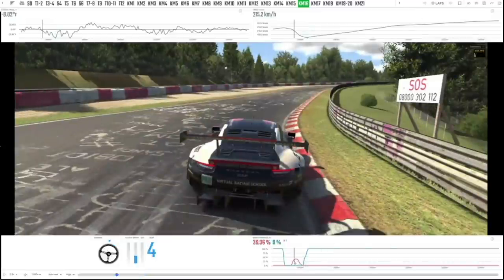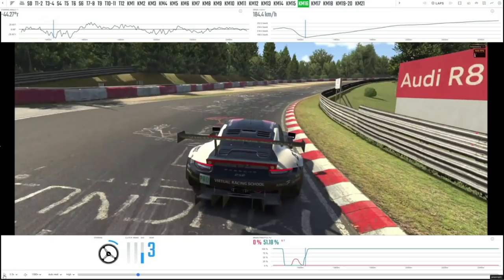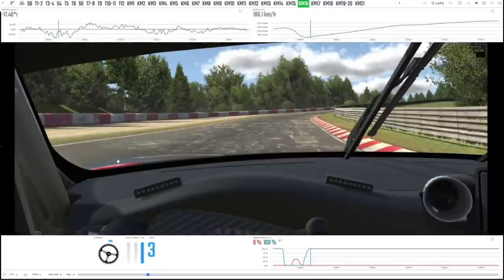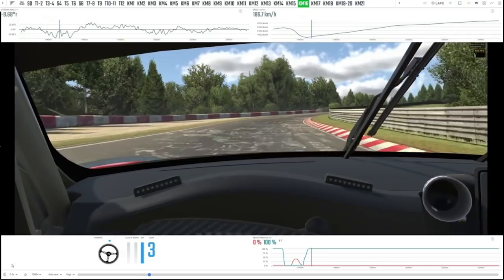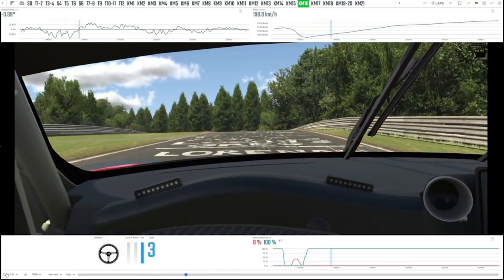So, light up on the brakes. Try to stay really sharp and get the first apex right, because after this point, all you have to do is just keep it flat out, get the second apex as well, nice and smooth. Yeah. And now, I guess you lift here sometimes.